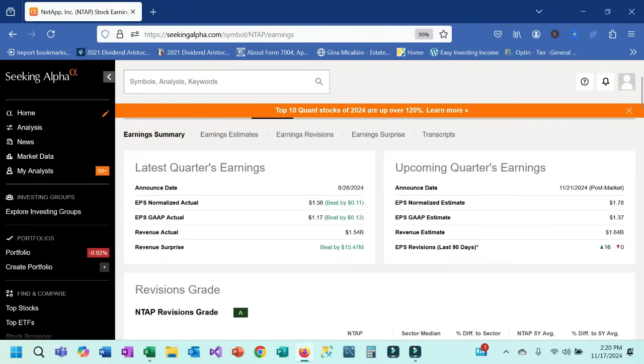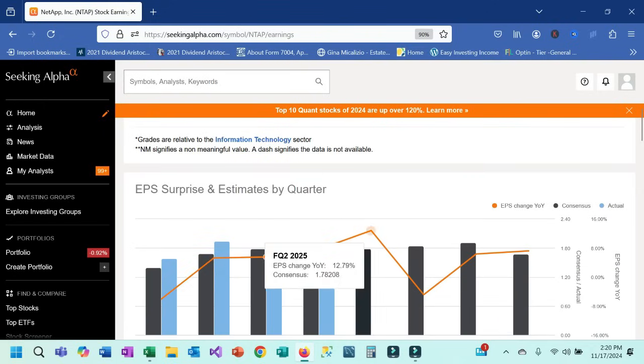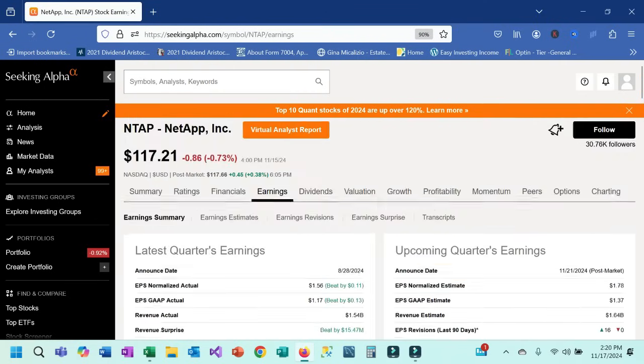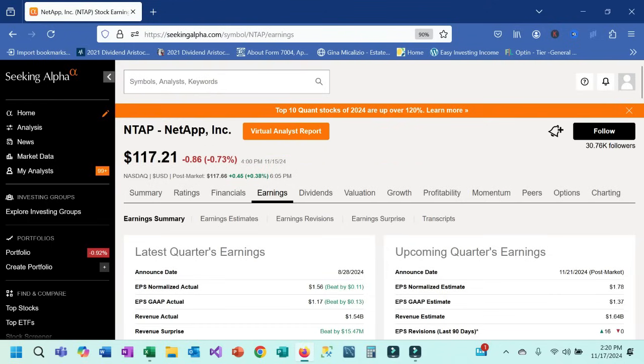They had earnings on 8/28, so they do have earnings coming up on 11/21. So I might make this trade late in the week after earnings is what I'm thinking. But the last earnings they beat by a good amount, and you can look year over year earnings looks pretty good. They do have Q3 2025 might be a little bit lower. But again, they typically beat earnings. That won't necessarily mean they do it again. So I definitely would probably hold off till after 11/21.